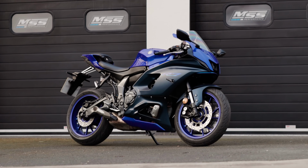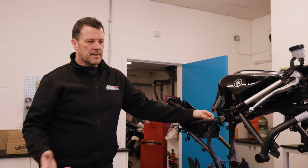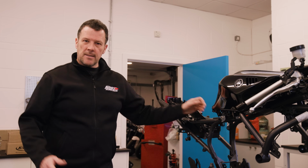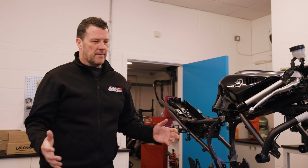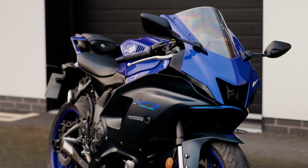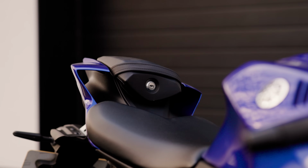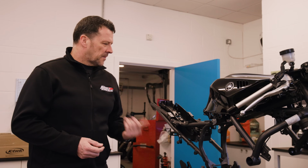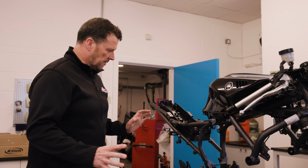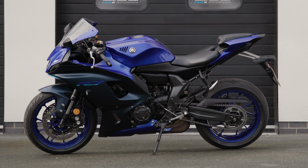So one of the things that is most striking about when you strip a road bike off, ready to start building it as a race bike, is just how much all that stuff that's on the bike as concessions for the road weighs. Even the bodywork is quite heavy. The weight limit that we can get down to for the Super Twin class is 150 kilos, and these bikes start out at 188 kilos. That's 38 kilos we can lose from this bike. And you would look at it and think, there isn't 38 kilos there to lose.